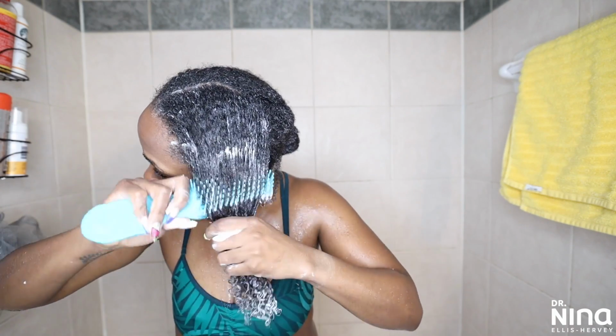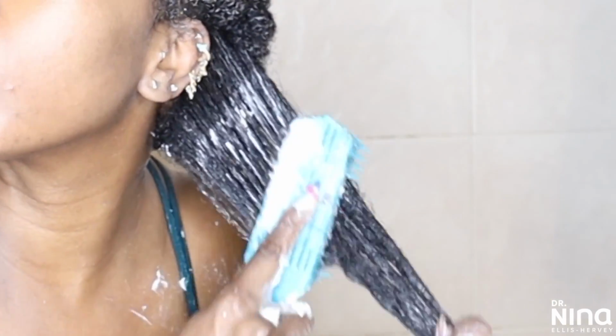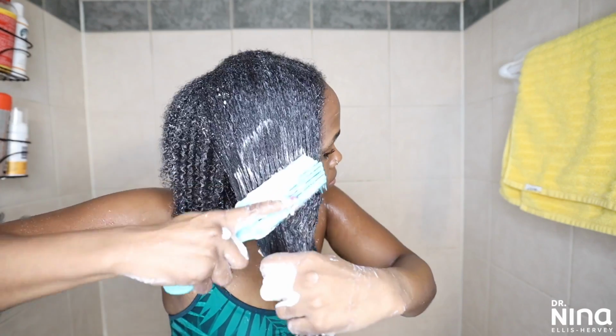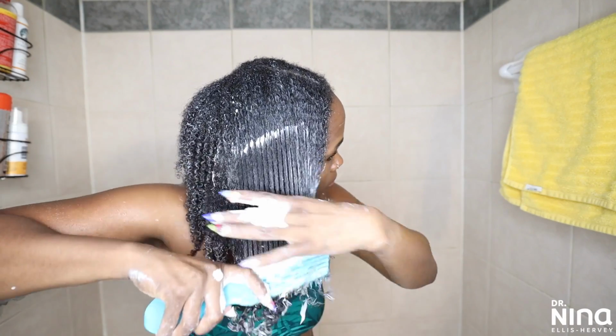I then move on to detangling with my brush, the Best Brush by my girl Felicia Leatherwood, one of the only brushes that gets through my hair quickly for detangling, especially in the shower. I can get it done in about 15 minutes, and I got pretty thick hair.